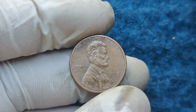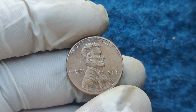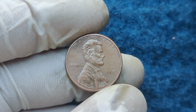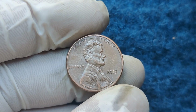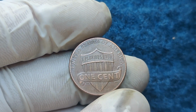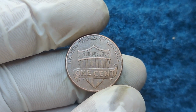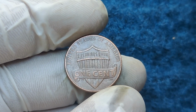Hey there, coin lovers! Do you know that some pennies aren't just for throwing in your jar or keeping under your couch cushions? Oh no! Some of them are worth serious money. So, grab your magnifying glass, because today we're diving into a penny that's definitely not your average spare change, the 2015 no-mint mark Abraham Lincoln penny. Yep, you heard that right, this little guy could be worth up to $1.4 million.